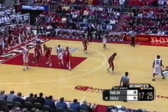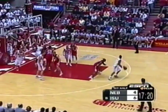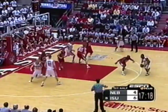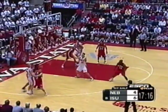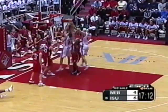He puts so much energy into their practice and their games. Very concerned about this afternoon's game. Wants these guys to walk out with the conference championship. He doesn't want them sharing it with anybody. Really very important to him that these guys know that feeling of winning it all.